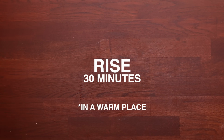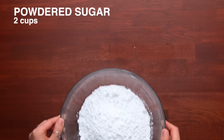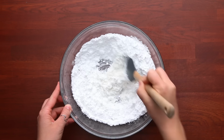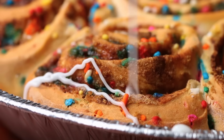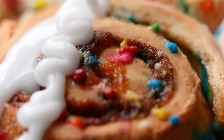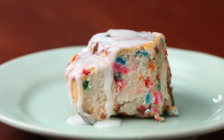So in order to fuse cinnamon rolls and birthday cake together, I had to figure out a way to get that cake flavor without adding extra sugar. I ended up just using a box of pre-made cake mix and adding flour to the cake mixture to make it more of a dough consistency rather than a cake batter consistency, and it worked like a charm. They're fluffy, they're sweet, they're cakey, they're everything you would want in a birthday cake cinnamon roll hybrid.